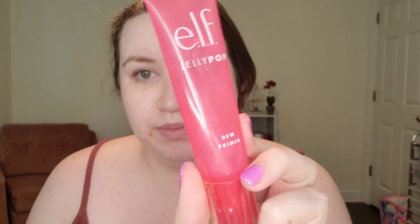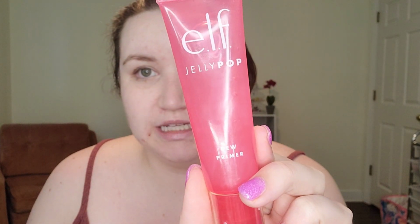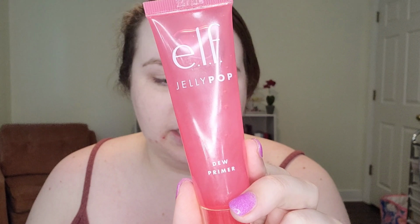I have a couple new primers to choose from for today. I have the e.l.f. Jelly Pop Dew Primer. This one was re-released by e.l.f. They had it a while ago and then brought it back, I guess, by popular demand.